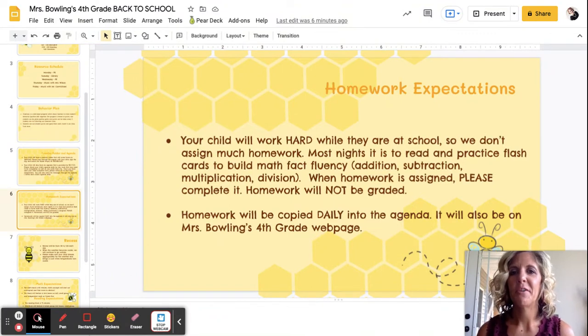So that just leads into homework. I don't give a lot of homework. Your kid's been in school all day long, so I feel like we should have covered most of it there. I do ask that they read each night. I don't care what they read. It can be anything. It can be a newspaper, it can be a comic book, it can be something online. It can be reading to a sibling. But please take some time to have them read and practice their multiplication facts.